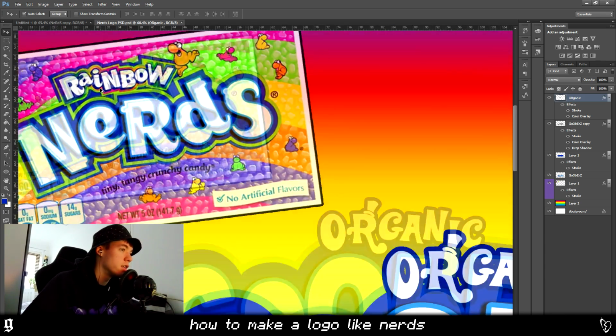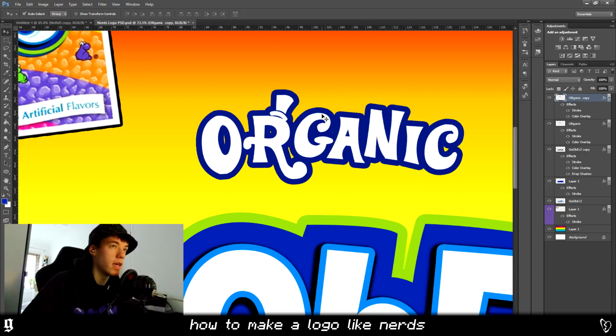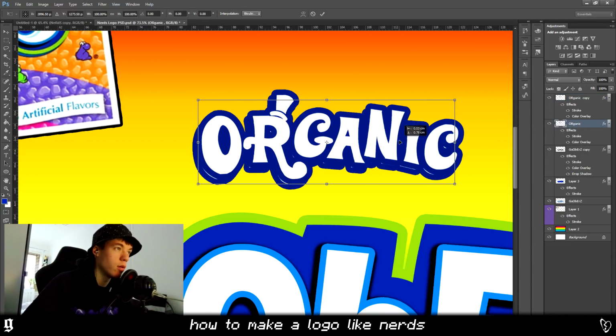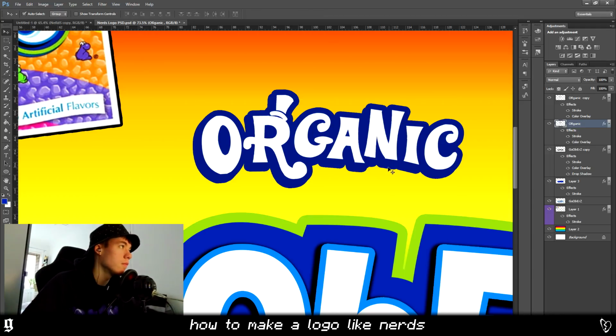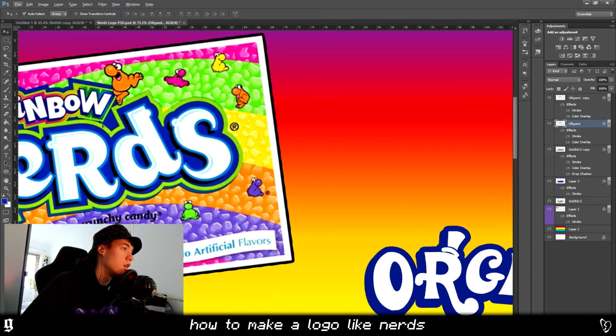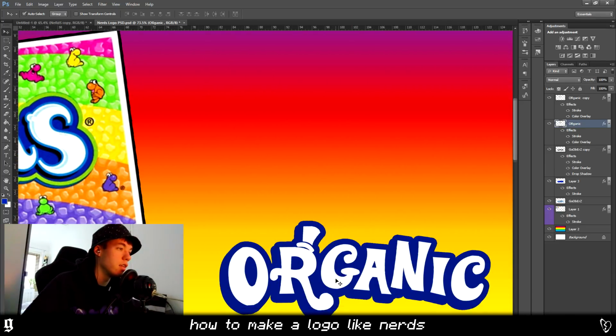Right, so after doing this, they have a bit of direction that's been put on it, and how you get that is by duplicating it, selecting the bottom one and dragging it in the direction that you want, so maybe like that. And the direction that it goes in, it looks like it gets slightly darker.